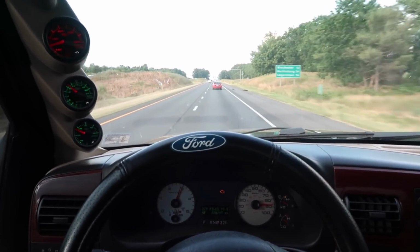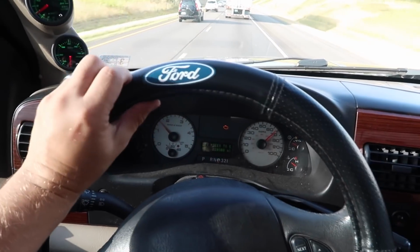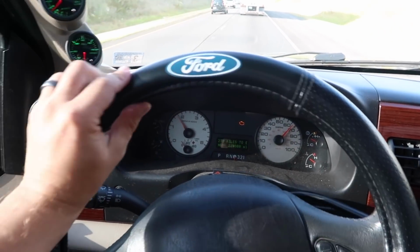If you're new, it's a 2006 Lariat F350. It's on 35s. I believe it's just a leveling kit. I don't think it's a lift kit. It's been bulletproofed. It's got the EGR delete, studded, all that good stuff. It's the factory Garrett turbo, but it's got the Wicked wheel housing on it. 6-inch downpipe, exhaust, tuner on it. It doesn't roll coal. There's no black smoke. There may be a tiny bit, but not a lot.